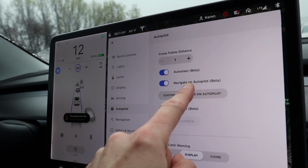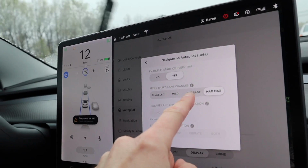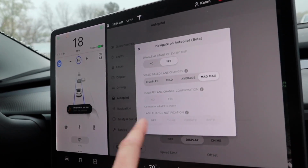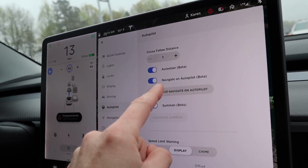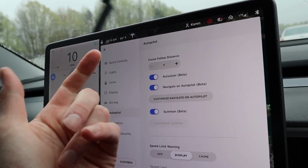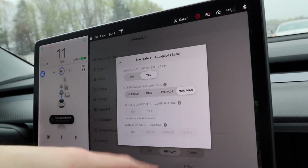But I set up navigate on autopilot first, and then when I got out of the screen, it asked me to enter the beta again for some reason, and it put the settings back. Let me show you. So this is really weird. Navigate on autopilot beta. After I went through all the settings, because I had it on mild, or I set it to average, require lane change, no, and then I had it set to just chime. So when I exited out of this, it said navigate on autopilot beta was off. So I had to turn that back on, and it reset all these things back to what it was. So you have to be parked to set those things.